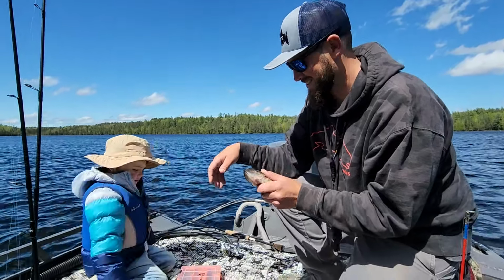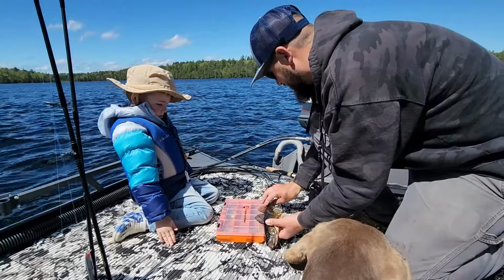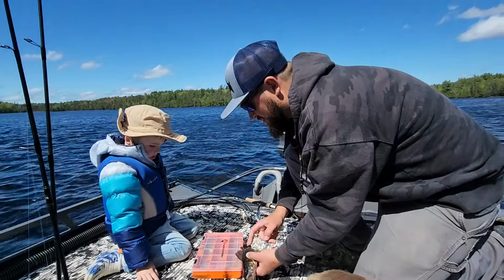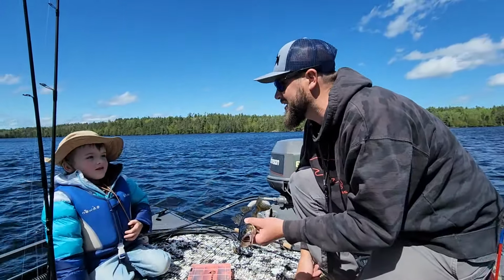He wants to measure it. You want to measure it? Oh, geez, it's bigger than your tackle box. Is it 9? 9's right there, so it's another 4, well, 13 inches. That's perfect size for a campfire meal, isn't it?